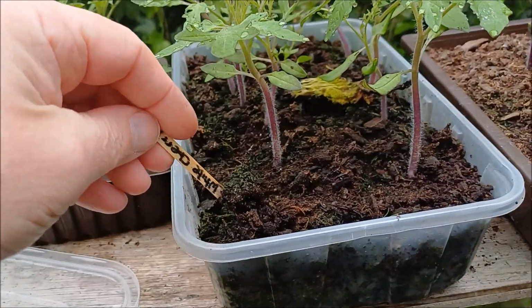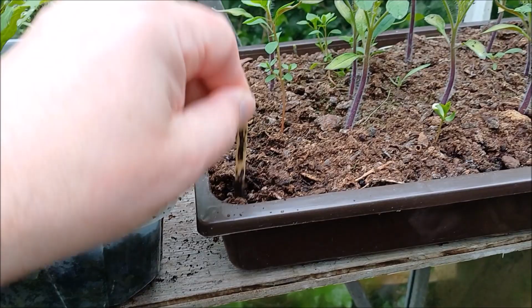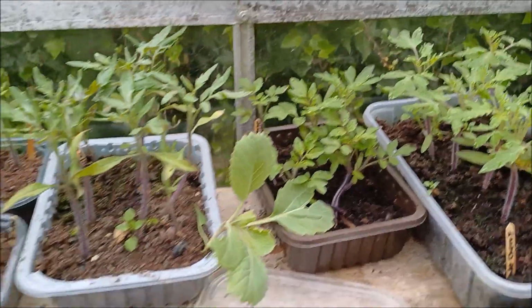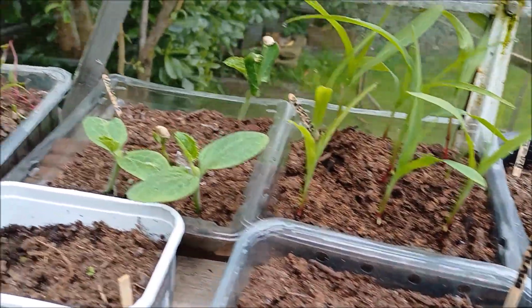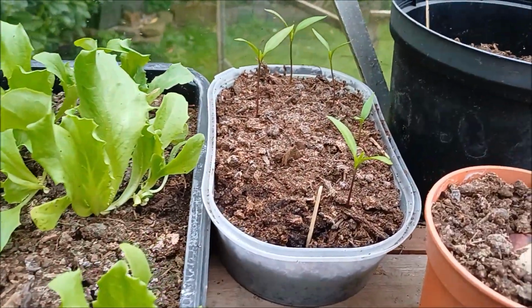Let's have a look what we've got here. We've got the white cherry, and here we've got the golden sunrise. And that's the purple variety, the blue variety, that one just there. So yeah, a lot of things going on around the back. Sweet corn coming through, courgette, lettuce, and a couple of the peppers as well.